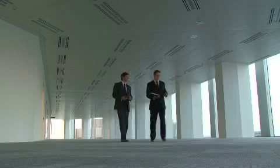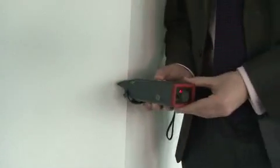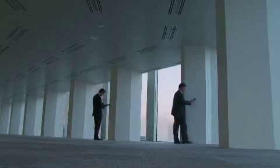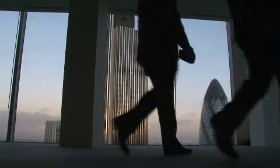There are many ways to make the most of your space. You might want partitioned offices or large open plan areas. You might need meeting rooms or secure areas. Spring4 can look after all this, from the start of the search until you move in, to make sure the building will meet all your needs.